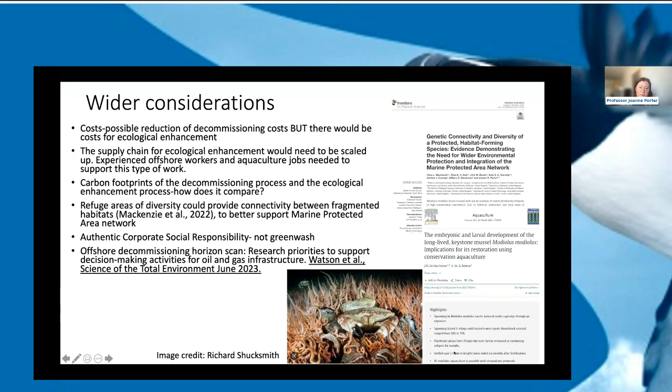What we do need to see is authentic corporate social responsibility. And several of these aspects are also raised in a new paper that's due to be published in June 2023, which is an offshore decommissioning horizon scan. And this talks about the research priorities that are needed to support decision-making activities for what happens with oil and gas infrastructure. And this is now available as a preprint.